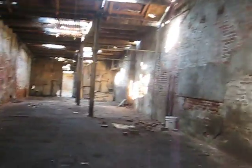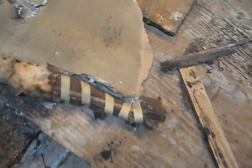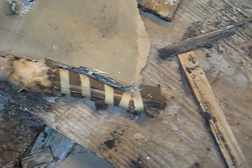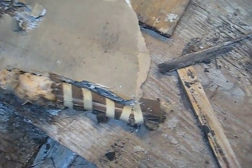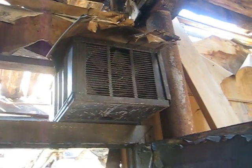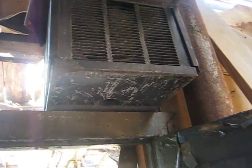Just a little more. 30 seconds more. I see an old door. I see a raccoon tail too. See it? Wow, that must have been a big one. Oh, wait a minute. Put my glasses back on. Oh no, that's a candy cane. This is the door. Here's an air conditioner. Really old one with a propeller.